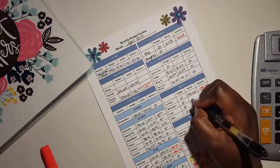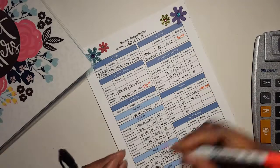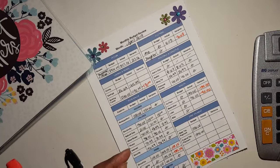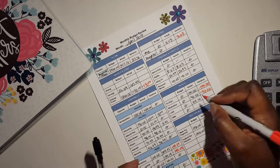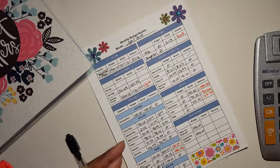Medications, I had to get my medications refilled this month, and that was $90. So again, I pulled that $90 from the sinking fund for medical. Labs came in at $23.70, and again, that was over by $23.70.